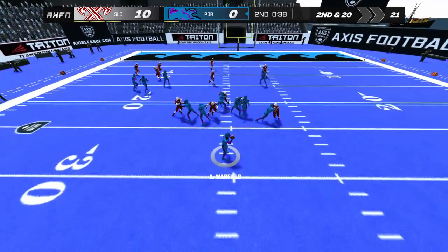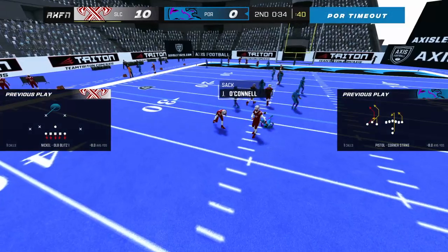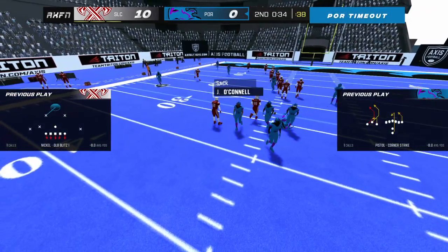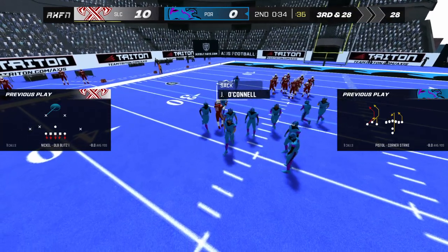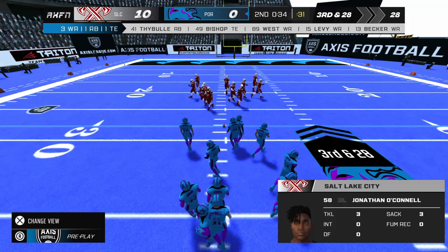He drops back to pass. Number 58 brings him down in the backfield. Loss of 9. The home team calls their last timeout. That gets us to third down.